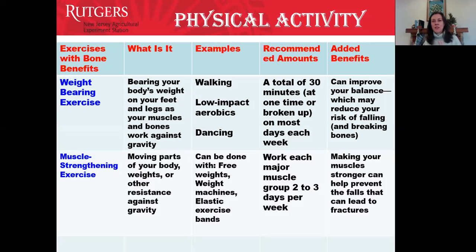So you don't need a stair machine at home. You can just walk up the stairs. If you have stairs in your house, go up and down a few times. Might feel silly at first, but you get used to it. And a lot of the equipment is really very inexpensive as well. So exercise bands, just small free weights. Those are all things that you can do at home.